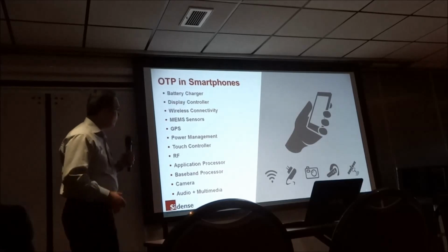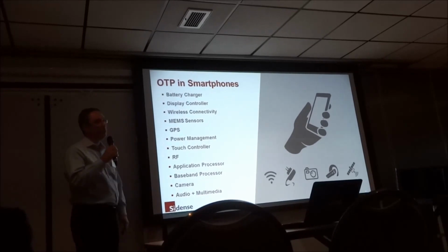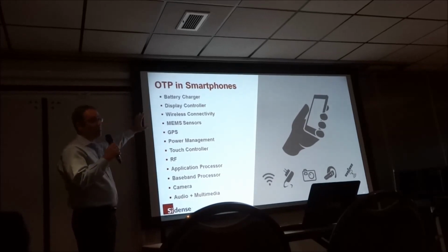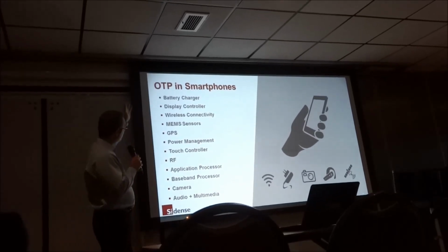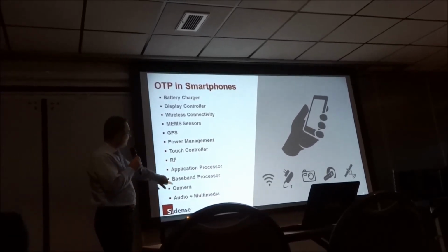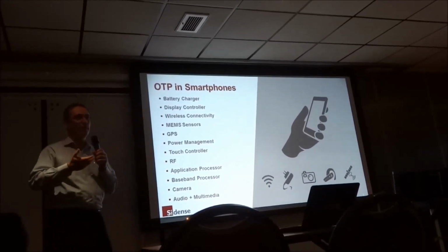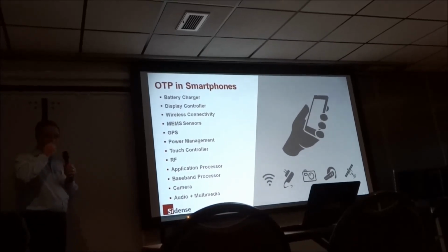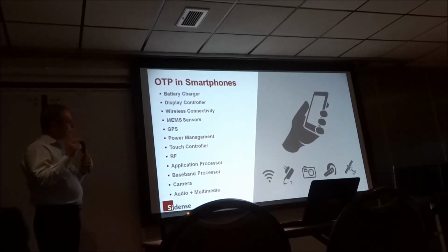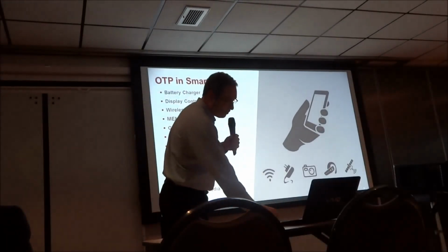And then there's the smartphones. Here's a list of things that smartphone ICs use OTP in, for anywhere from configuration and boot ROM and so on. It's from the previous slide. We're in every one of those except for the baseband. Yeah, it's great because when somebody says, okay, so you're in the Apple phone, I go, yeah, we can't really talk about it. And he says, and you're in this chip, okay, we can't really talk about it. You're in this chip, we can't really talk. Well, there are a few of our chips on a given smartphone.